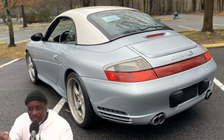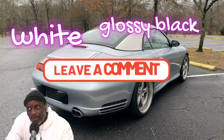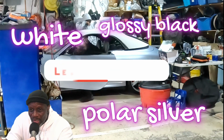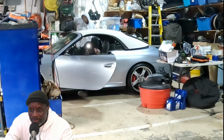So here are my options for the roof, right? I have white, which it is now. I have glossy black, which would match the side mirrors, which are black currently. And I have polar blue, which is the color of the car itself. So those are my three options that I've been toying with in my mind.